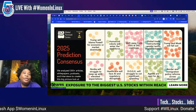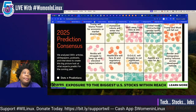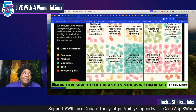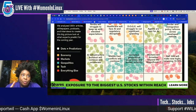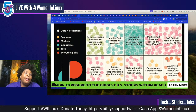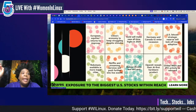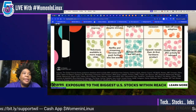All right, so they got Trump and Musk will fall out, the global trade restructuring amidst tariffs, Nvidia will struggle to keep up with elevated expectations, Doge will struggle to cut significant spending. The S&P 500 makes new highs with 10 to 15% return. The AI infrastructure build out will accelerate. That's one. US Bitcoin strategic reserve will kick off more adoption. Gold will make an all new time high. Netflix streaming services will push further to live events. Robo taxis available in major cities, and OpenAI reveals their first AI hardware product. Now, these are what they're predicting.